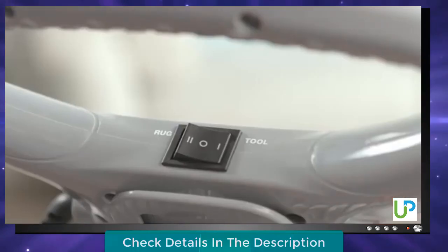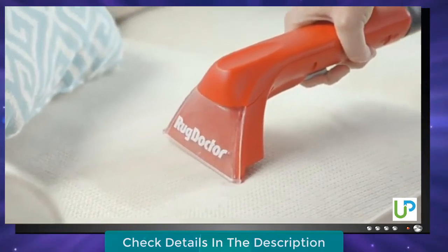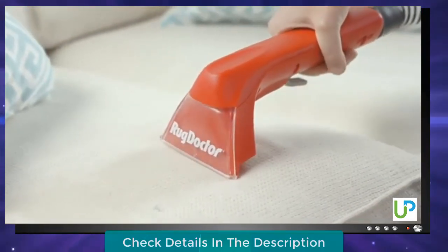Turn the power switch to tool and position the Versatility tool in front of the area or stain you want to clean. Squeeze the soap trigger, then move the tool back and forth. Repeat.